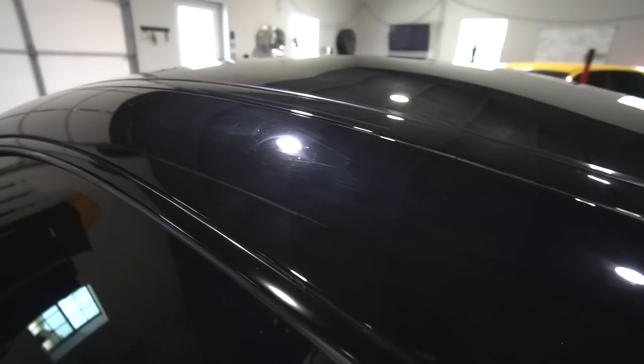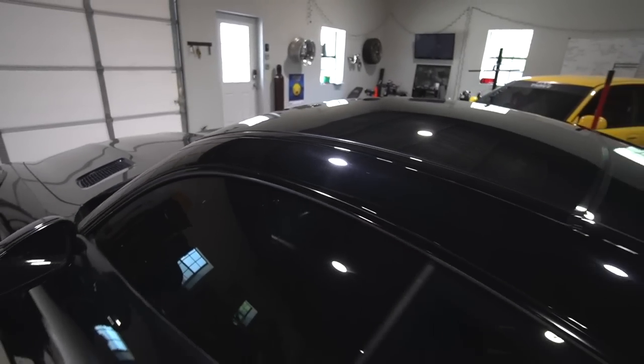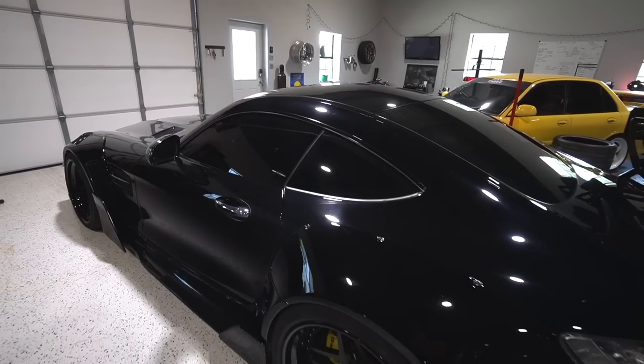A lot of different things going on here, but I'm gonna be using different speeds, different pads, you get it. This car was really, really bad when I got it, by the way. Very, very bad. The first detail I did was good, but I'm excited to see what the new ceramic 3-in-1 can do.